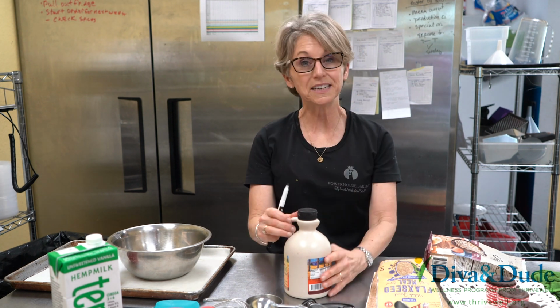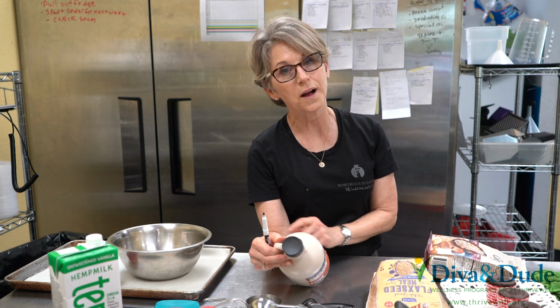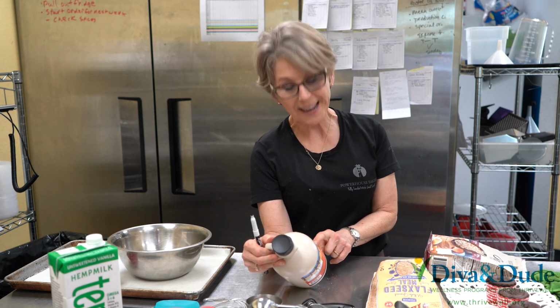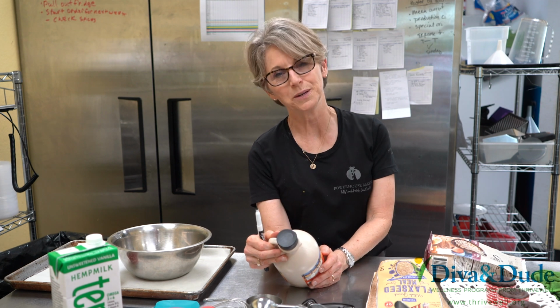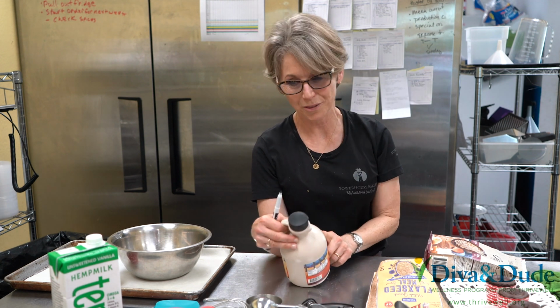So I encourage you to give it a try, and next time you're shopping for some syrup, look for one that says formerly grade B, and now it's going to be called grade A dark color, which is again kind of a euphemism because we were afraid that grade B meant not as healthy when actually it's more healthy.